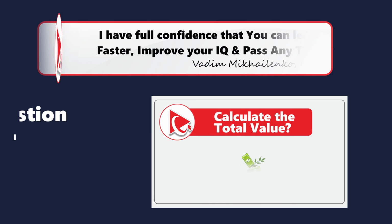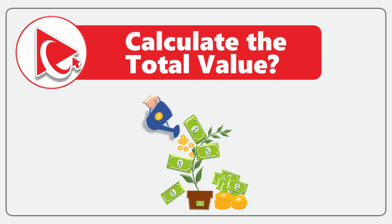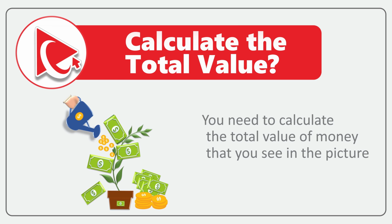Have you ever dealt with the money tree? Well, now it's your opportunity. And it's your opportunity to check your attention to details. You're presented with the money tree making enterprise. And you need to calculate the total value of money that you see in the picture.